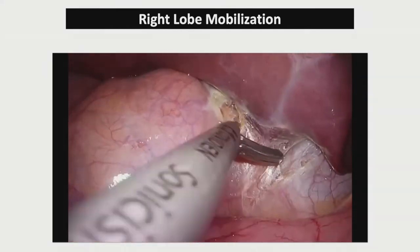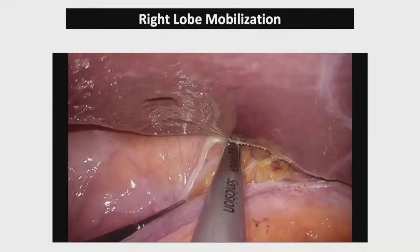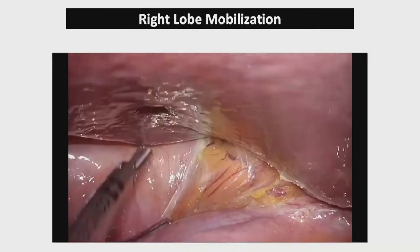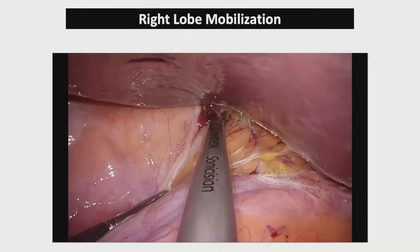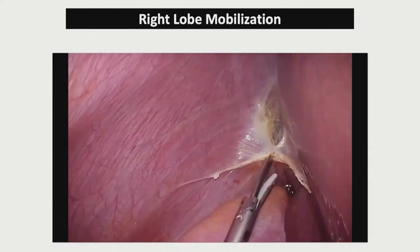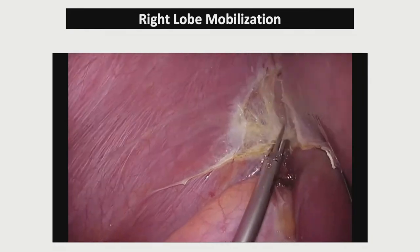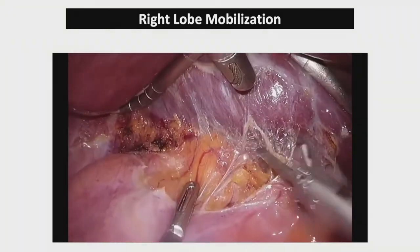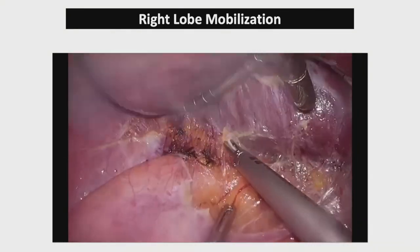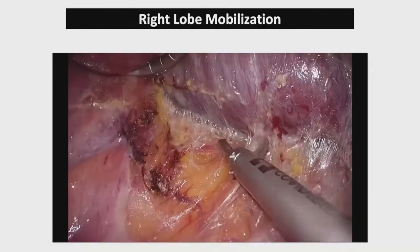The posterior coronary ligament of the liver is incised from the bottom of the inferior hepatic IVC toward the triangular ligament. This is the triangular ligament. Here. And the liver must be carefully lifted with a retractor to prevent liver injury.